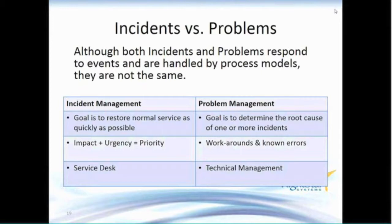Printing capability is restored. The incident then can be closed, even if that person is printing to a printer down the hall. It would be the problem manager's responsibility then to circle back once the problem is identified and resolved, to go back and inform anybody who's been impacted by that problem and let them know that they can be rerouted back to their original printer if desired.